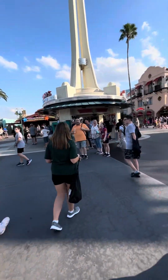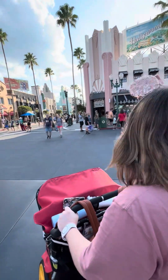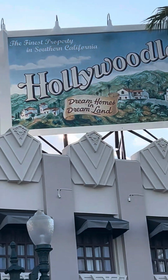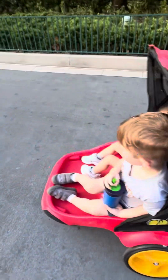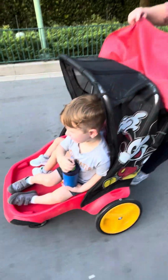Hollywood Studios. It's where all the movies are made, right, babe? Right. Dude, Sawyer, you see the Toy Story Land sign? Yeah! I'm about to go to Toy Story.